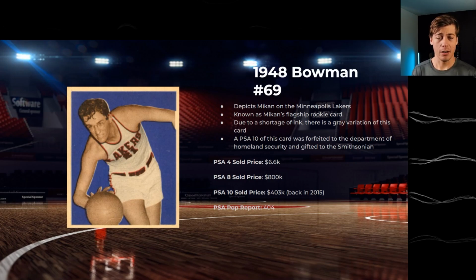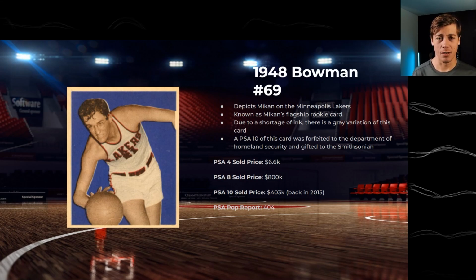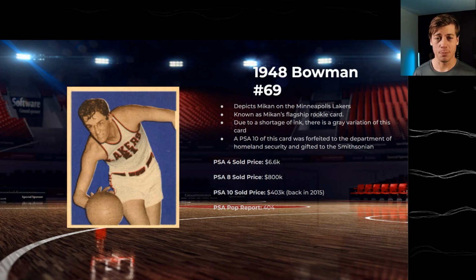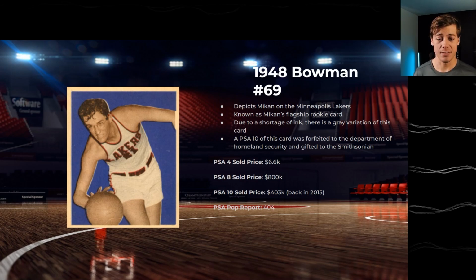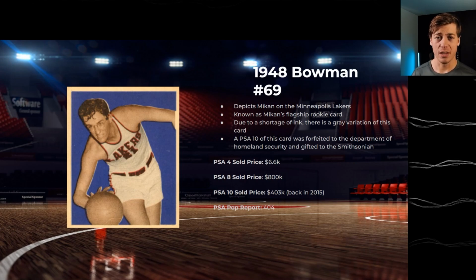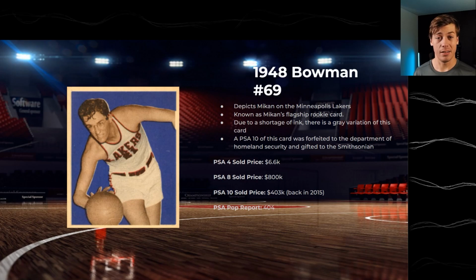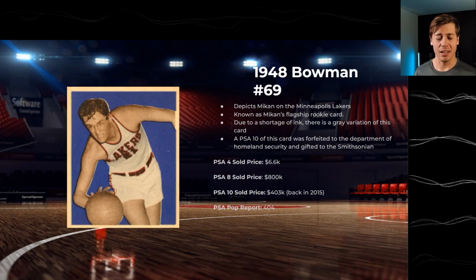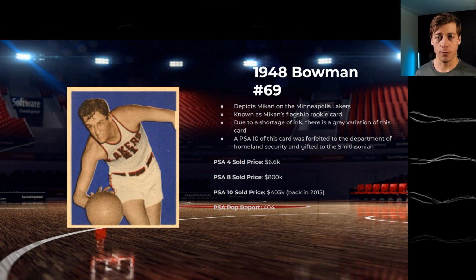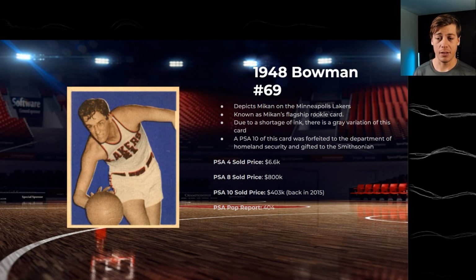And this card is interesting because I kind of view this as like the 52 Topps of basketball cards. It's quite expensive. A lot of vintage basketball card collectors want to have this. It is out there, right? This has a pop report of 400, which is significantly higher than a lot of the other Mikan cards we're going to feature on this list. But even as like an authentic or like a 1 or 2, you're still looking at like 2.5 to 4 grand in that range. Really depends on the eye appeal side of things.